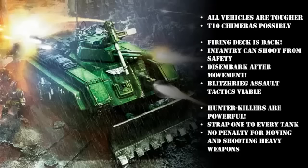Today's video is going to be one to excite the treadheads of the Guard community, because it looks like Mech Guard is back on the menu, boys. As more and more information about 10th edition is coming out, it is becoming increasingly obvious that it is going to be the edition of the tank and perhaps even mechanized warfare. And if there is one faction in 40k that is famous for its tanks, it is the Imperial Guard.